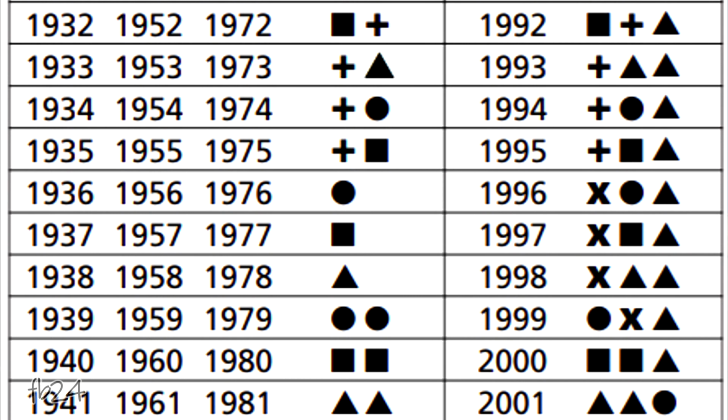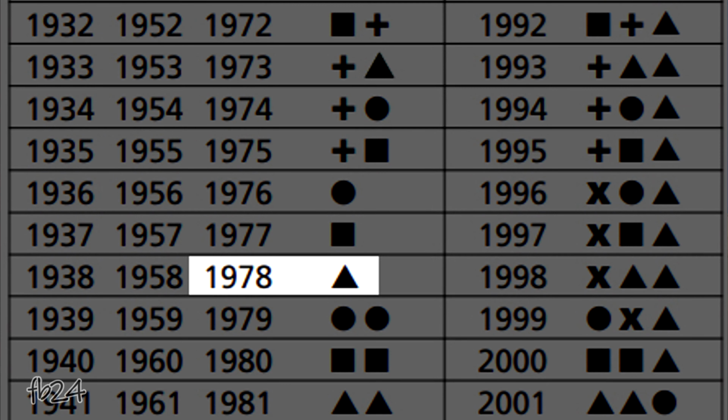According to the edge code on this film, this is a triangle, which means this particular roll of film was manufactured in 1978. Now, Kodak always gave roughly a two-year window, through my research, from the time this was manufactured to the time that you really should get it processed by. That wouldn't make a lot of sense since this was manufactured in 78 and it expires in 78. So, wrong box.